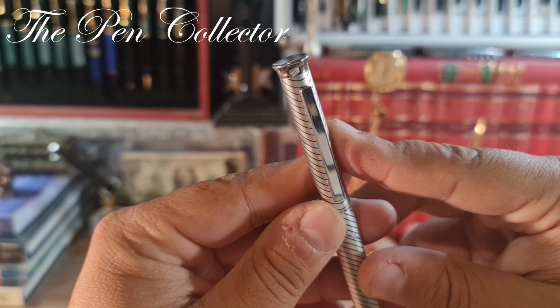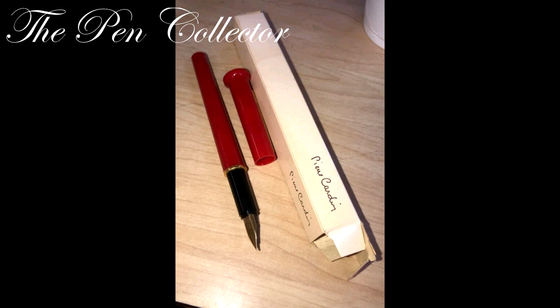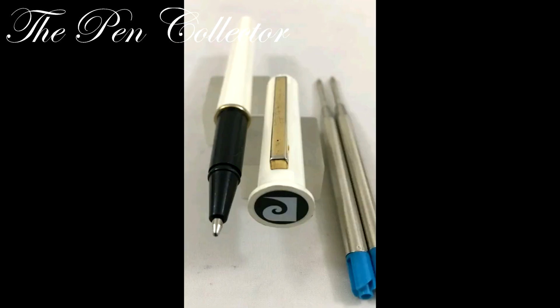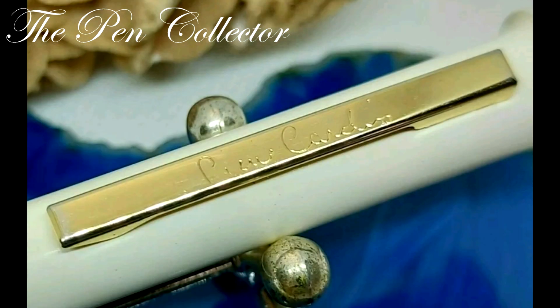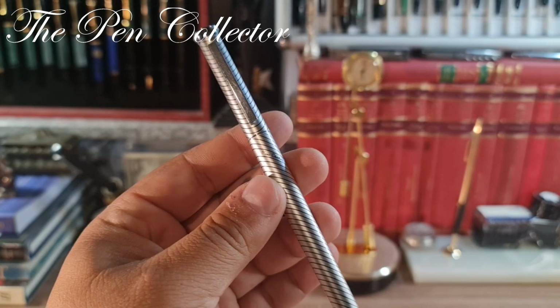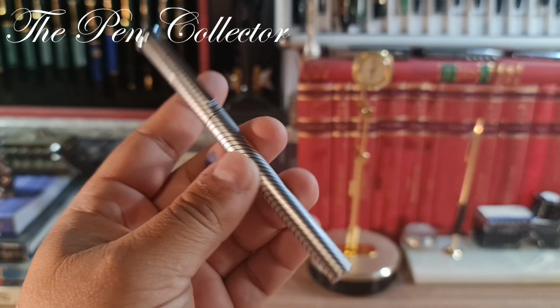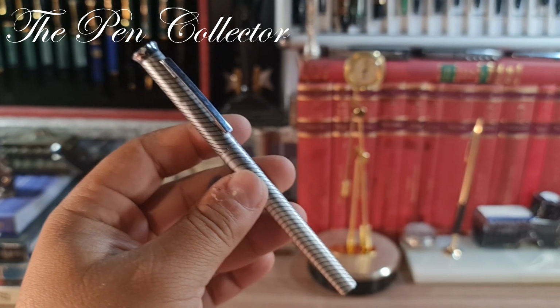I searched on the internet and found on eBay some similar ballpoint pens, but also fountain pens, that have this similar ending of the cap. Some of them had "made in France" engraved at the end of the barrel. I'm not so sure about this model if it's made in France, as it's not written or engraved on the body. But I suspect that probably it was made in China.